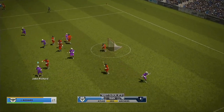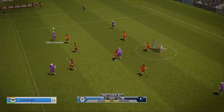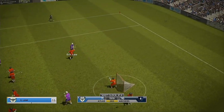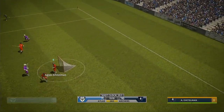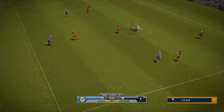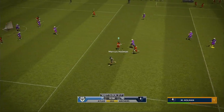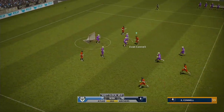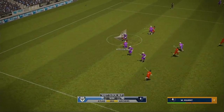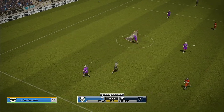Full side right. Full side left. 99. Full stop right. Full side right. He's in. Saved by the goalie. Oh, close call there. Holman has the ball now. Full side right. Five. Here's a shot. Saved by the goalie.